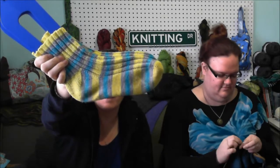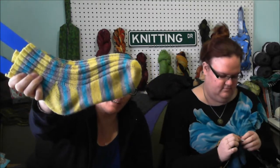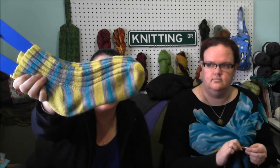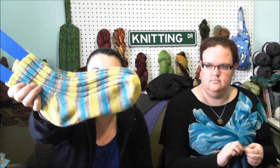These are my basic rib socks by Kate Atherley, but the heel is out of Socks on a Plane. It's a short row heel. I always use that heel. This is Penguin Soup yarn in the Gollum colorway on 2.75, which is a US 2. So, they're pretty. He wore them. He loves them.